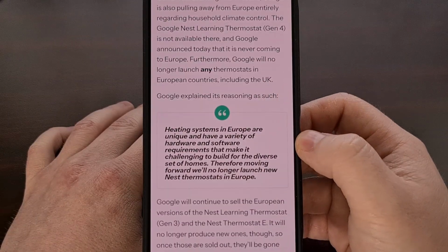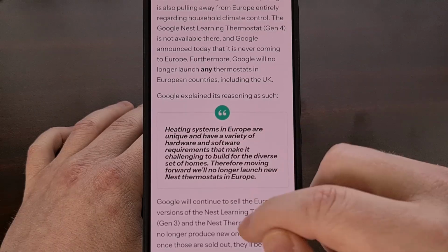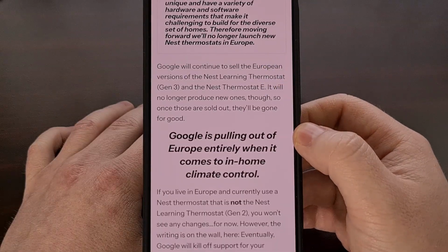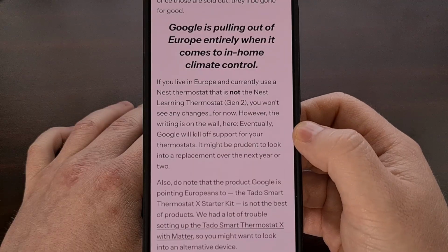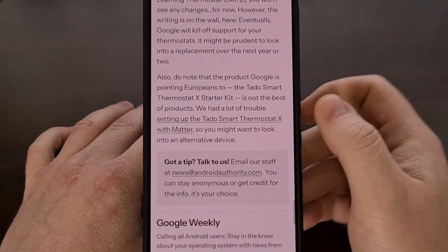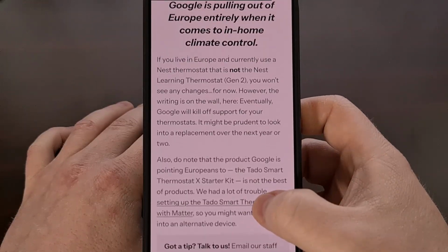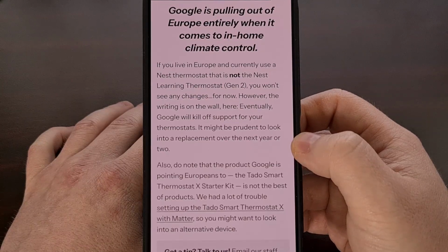I just can't justify buying a new thermostat every 10 or even every 20 years just because the OEM says it isn't financially viable for them to continue working as they had been. And that's incredibly sad, because I have had my eye on getting a Nest thermostat for a couple of years now. But I want to hear what you think about this news down in the comment section below.